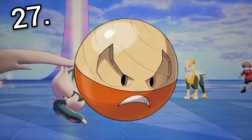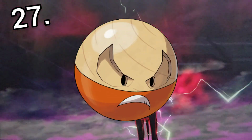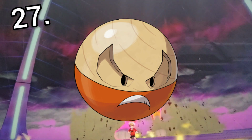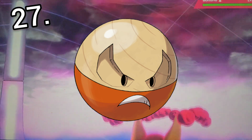Hisuian Electrode is 27. I already liked regular Electrode, and this is a much more interesting version, not to mention it has my 2 favourite types. I love how they made Voltorb and Electrode look like Hisuian Pokeballs. Makes you think what they would have looked like even further in the past.